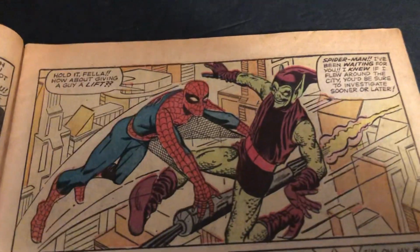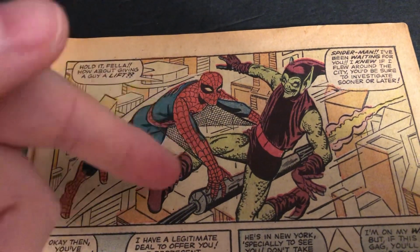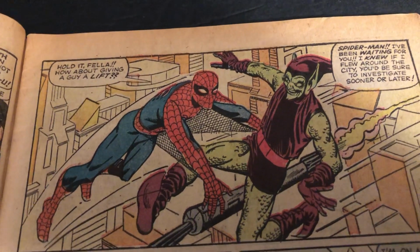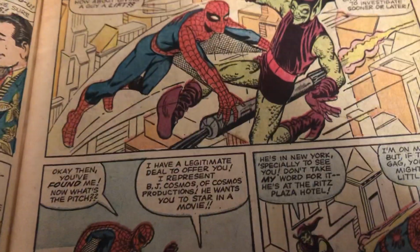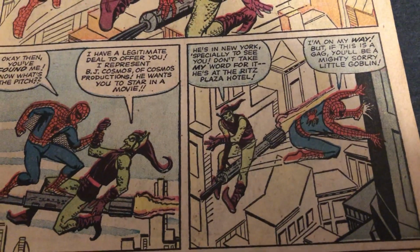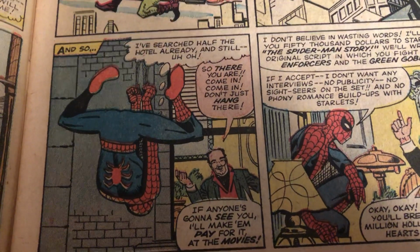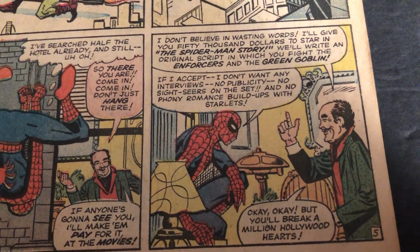And then look at this. They're up in midair. The Goblin's just floating above that little stick. It doesn't make sense, but it's a comic book, so we like it. And there's Spider-Man there. Now they're both on it. So he's going to meet him, fight the Enforcers and the Green Goblin.